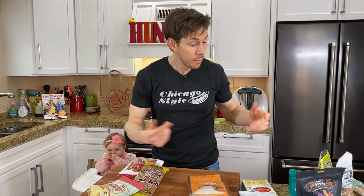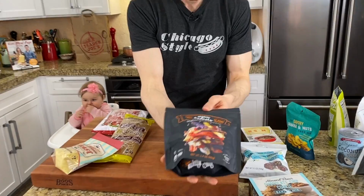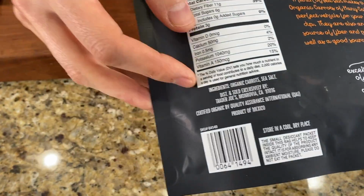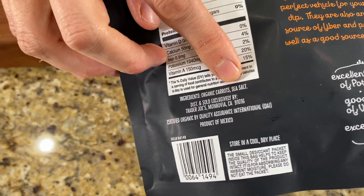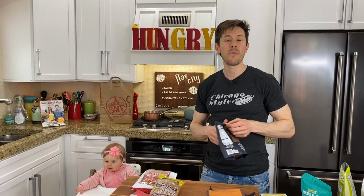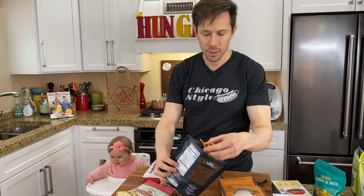Also, a few more snacks here, right? Look at this. This is so cool. It's dehydrated organic carrots. And I was like, oh yeah, but they probably are fried in oil too. One ingredient, two, organic carrots and salt. Why do I love that? Because number one, it's organic, which it really has to be for carrots. But number two, it's a crunchy, healthy vegetable chip that you can give, not to Rose, you're not ready for that. But if you're having a family get-together, watching some Netflix together, look at this.